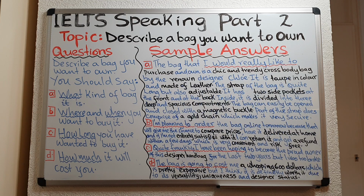Now, the second tip that I would give you is that if you're aiming for a band 8 or a band 9, then you need to make sure that you use a lot of compound and complex sentences in your answers. Now, a compound sentence has two verbs, and that means that it has one linking word. A complex sentence has two or more verbs and linking words.